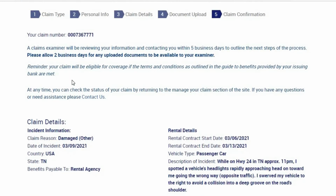Reminder, your claim will be eligible for coverage if the terms and conditions as outlined in the guide to benefits provided by your issuing bank are met. At any time, you can check the status of your claim by returning to the Manage Your Claims section of the site. If you have any questions or need assistance, please contact us.